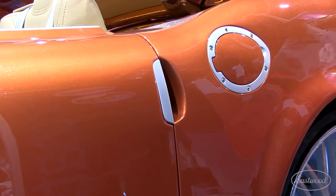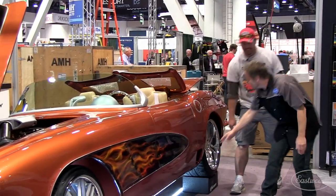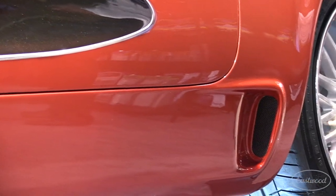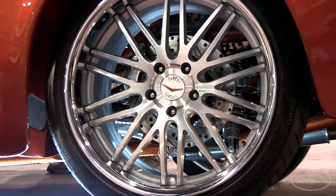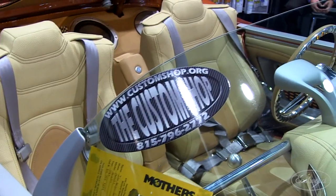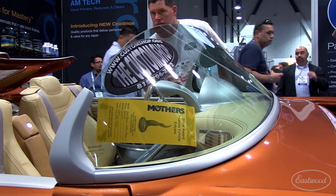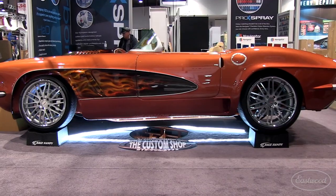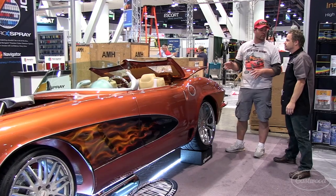We added a set of C6 Corvette door handles and even added a brake duct into the body. And it's functional. There's a screen on the back. It's a functional cooling duct, and beautiful 20-inch wheels. The windshield is an original windshield that has been chopped down 3 inches. We dropped that down because we wanted that chop top look. Then we have no roof anymore, so it is a full-time roadster now.